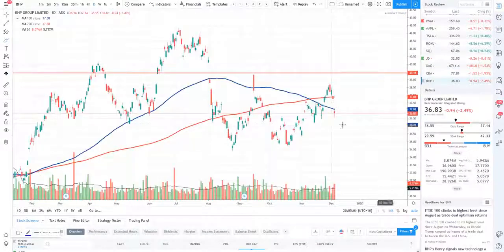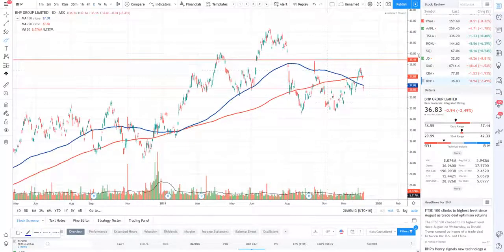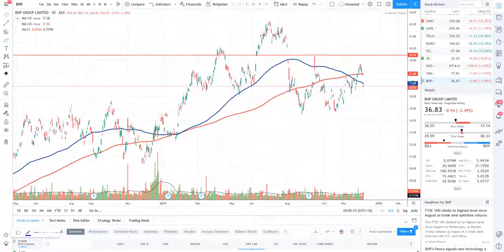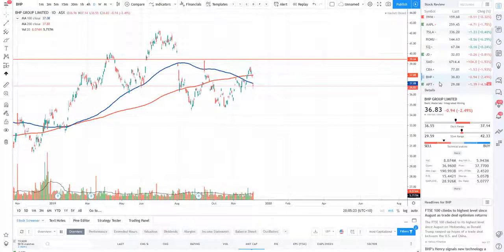And let's take a look at BHP. I did mention the same thing on BHP around 39 to 40. If you are looking to sell some options, and once again, should be able to buy to close those covered calls. I did say that we are going to trade a little bit sideways with BHP for a while, guys. And once again, just to reiterate, we are going to go sideways for a little bit longer.